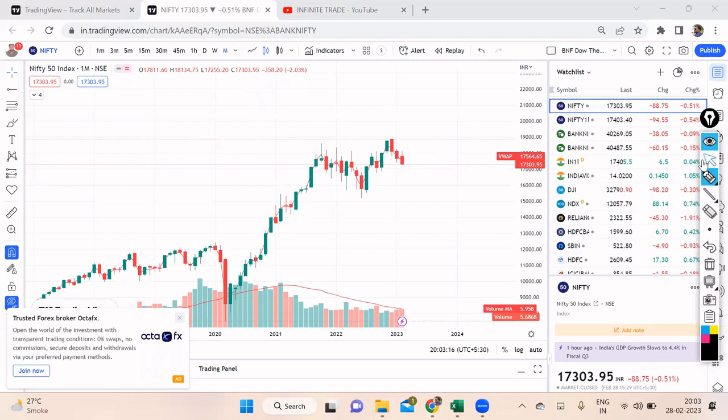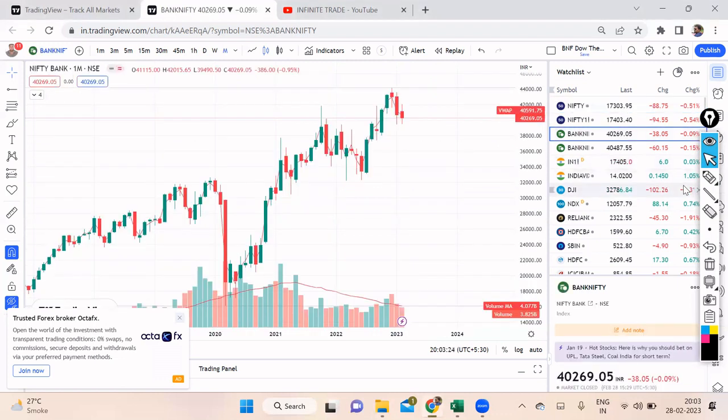Now we'll similarly look at Bank Nifty. Nifty this month, Feb, has closed as a bearish candle. Now let's see what Bank Nifty has done. Bank Nifty also has a bearish candle, but it is like an inside candle of the previous candle. So where do you see selling in Bank Nifty? It is clearly visible. This is the red candle where there is selling, and that's where Bank Nifty is taking a halt.